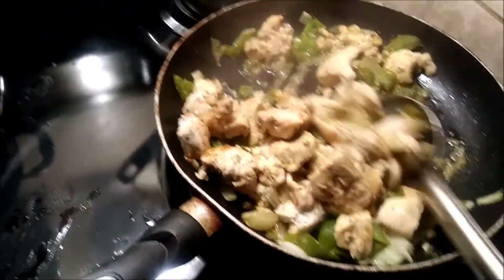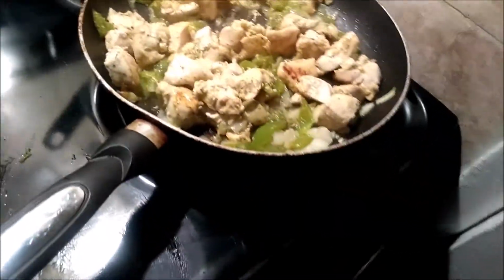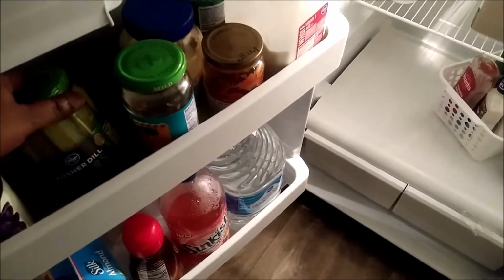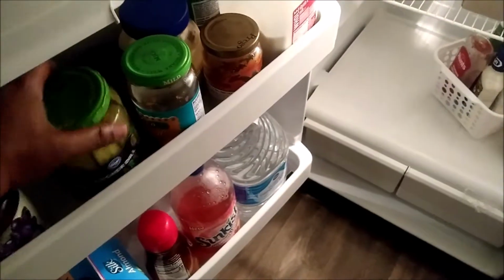Let me turn this off. And so this is just a simple dish, y'all. Nothing fancy. Turn it off. And so let me show y'all the little bit of stuff I did buy from the store. I didn't have any coupons. The only coupon I think I had on my card was for some cookies, which I did get.